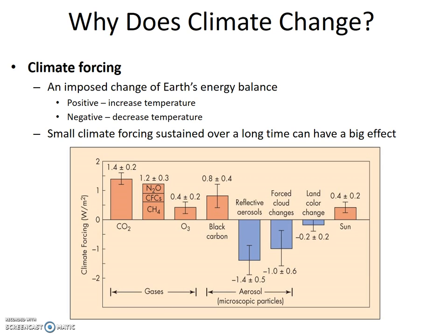There are positive effects, which increase temperature, and negative effects, which decrease temperature. A small climate forcing sustained over a long time can have a big effect. Here are some examples listed on the image. Increases in greenhouse gases, carbon dioxide, methane, chlorofluorocarbons, nitrous oxides, and ozone near the Earth's surface. These are all positive climate forcings in that they increase the atmospheric temperature.